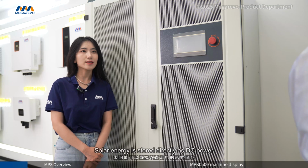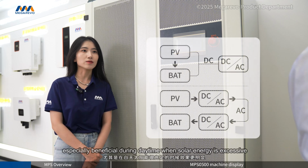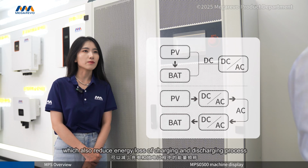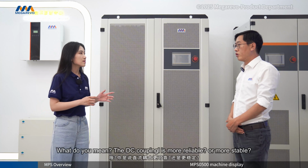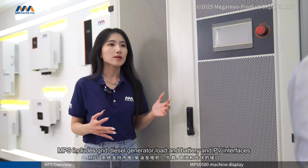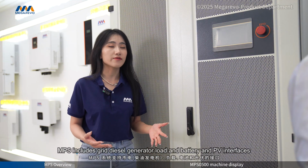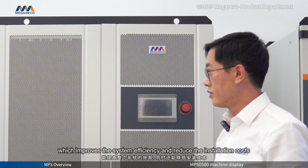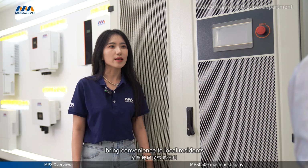Solar energy is stored directly as DC power, avoiding multiple power conversion. It is especially beneficial during the daytime when solar energy is excessive, and it also reduces the energy loss of the charging and discharging process. What do you mean? The DC coupling is more reliable or more stable? Higher efficiency. High efficiency? Yes. MPS includes grid, diesel generator, load, battery and PV interfaces, which improves the system efficiency and reduces the installation costs. It also enhances the power use in weak grid regions and no grid regions, bringing great convenience to local residents.